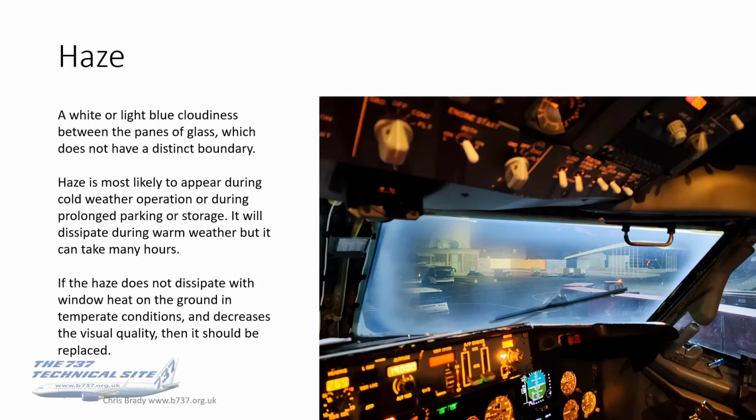Haze. This is a kind of white or light blue cloudiness between the panes of glass, which doesn't have a distinct boundary. It kind of looks to me like your double glazing on your house windows have failed. A little bit like that. It's most likely to appear during cold weather operation, or you find it after prolonged parking or storage. It'll dissipate during warm weather, but it can take many hours, and by many hours I mean it can take all day. If the haze doesn't dissipate with window heat on the ground in temperate conditions and decreases the visual quality, as in this example, then it should be replaced.